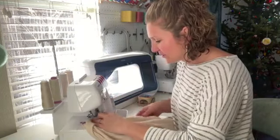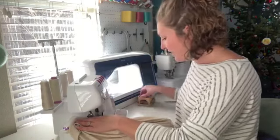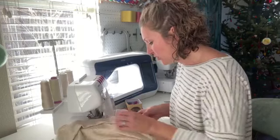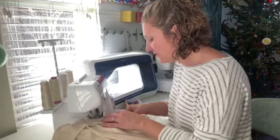Okay, so we're gonna sew the bottom band on to complete this top, okay? So we'll just sew around. Once again, you are sewing 3 raw edges together. So we have 2 from the band and 1 from the shirt, and we are putting it all together to finish the project.